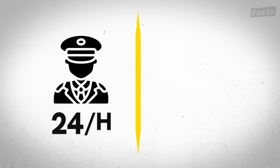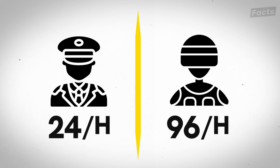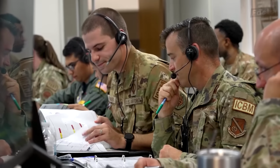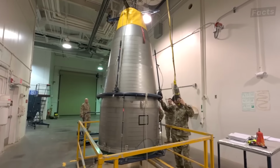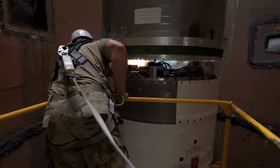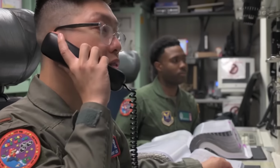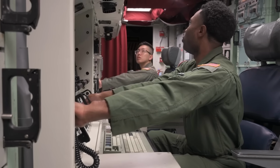Missile officers typically work 24-hour shifts, while security teams are on duty for 96 hours straight. This is an environment with no room for mistakes. Just how intense is the pressure? Well, the officers undergo rigorous psychological evaluations to handle the gravity of their jobs. Imagine being one of the few people on Earth with your finger on a literal nuclear button. A button in which you hope to never be ordered to press.